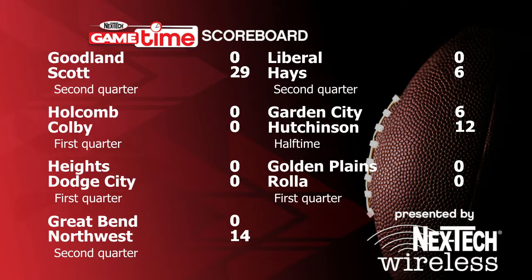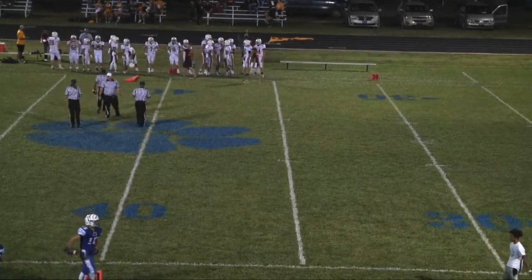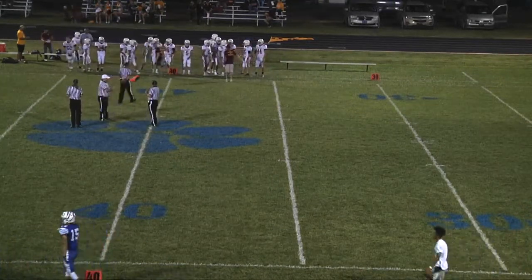Hutch now taking the lead over Garden City, looks like, and Hayes still 6-0 over Liberal. Scott City over Goodland, and then Wichita Northwest over Great Bend. It looks like no extra points in the Garden City Hutch game there. So 12-6, and Hayes 6-0 right now. So yeah, no extra points anywhere. It looks like no one can make it. Who knows?